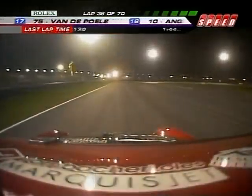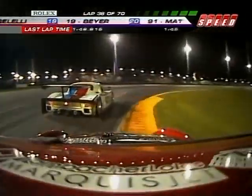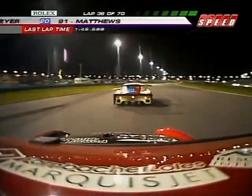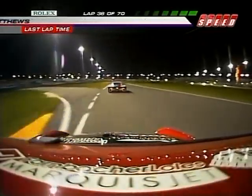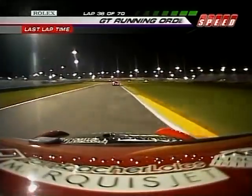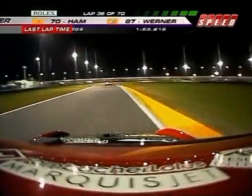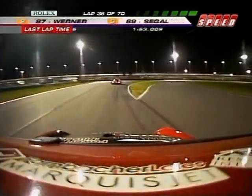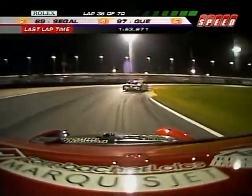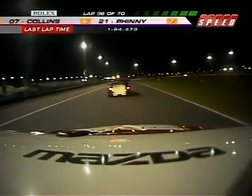Yeah, for sure. Right on board right now, this is Dirk Werner getting passed by the Brumos car. Let's watch and see if he can take this left-hander flat like he did earlier in the session. Pretty good to me, and he's now in second spot, and the reason being is he took tires and the 70 machine did not, so that saved him time in the pit stop.